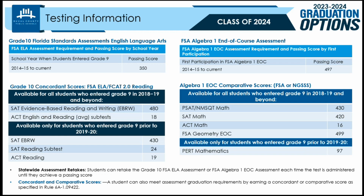And then the last piece of information about the FSA Algebra 1 EOC is to share, just like I had said regarding the reading test, that this one was administered for the final time last fall of 2022, but it continues to be available as a retake administration in the spring and fall for those who need it to meet their graduation requirement.